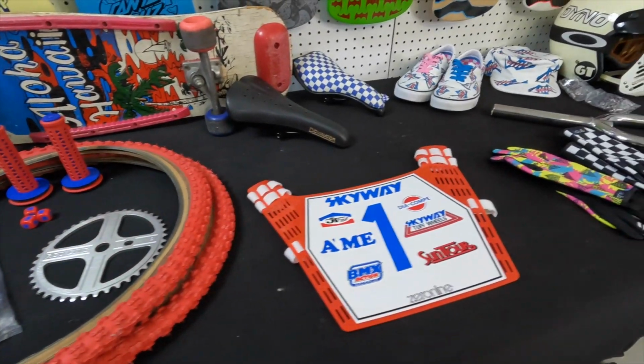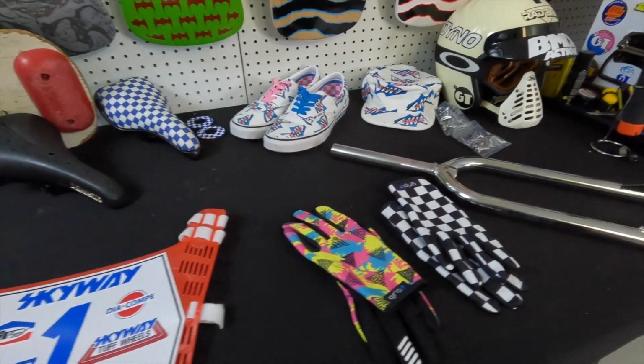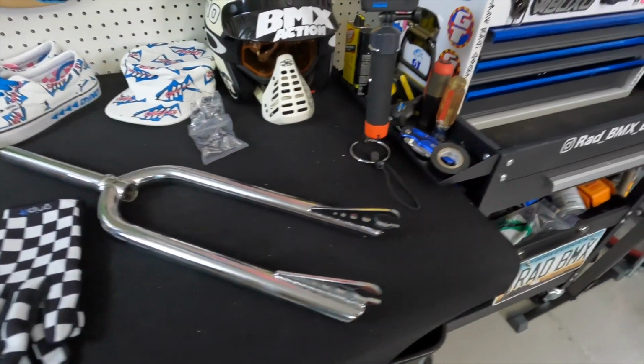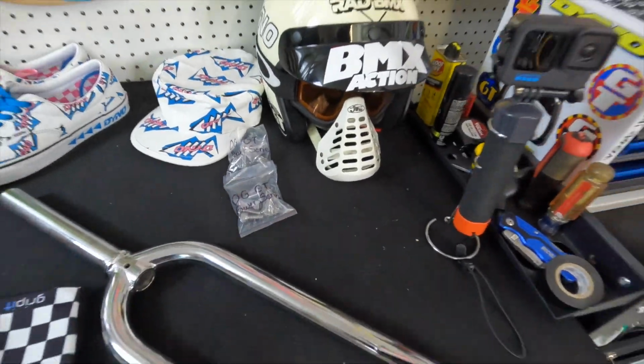Okay, let's go ahead and sum this up. A few other things I'm working on is I might powder coat these black, so those might have to go to the powder coater. I got some wrong parts I need to send back.